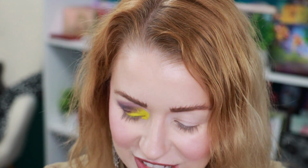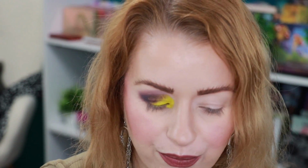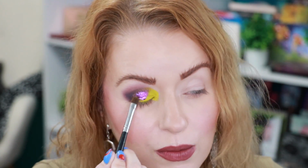The purple is good, but what's underneath is not so good. Let's see. I'm going to go in with this one right here. This one is in the shade Clockwork Purple. Clean off my Morphe brush. The thing is with these eyeliners and gels and stuff, you want to make sure you clean your brush right away because you don't want to leave any staining. And I'm just going to use what came off on the seal. Hopefully this can save us right here.